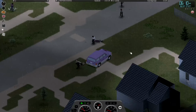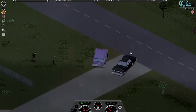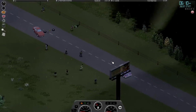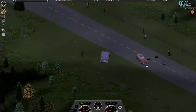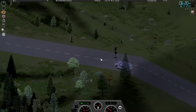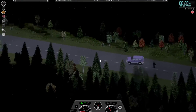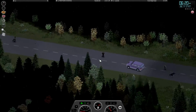We go back to West Point. We drive to West Point now. Bye-bye, everybody. The car's lights are on, I think. Yep, so many people heard that. So many zombies heard that. He heard that. Oh, God.